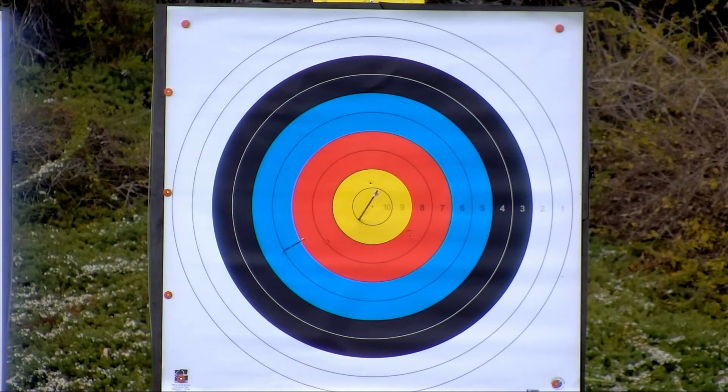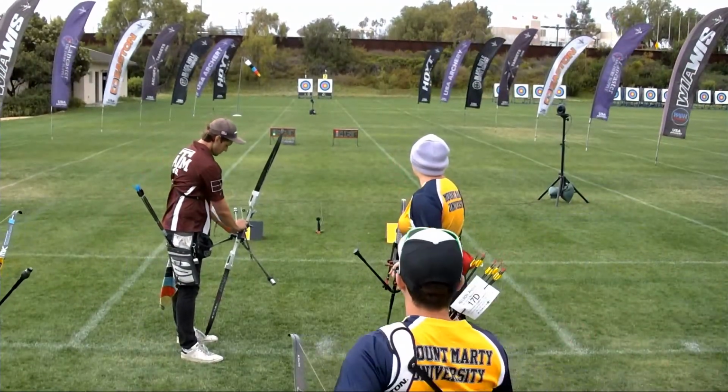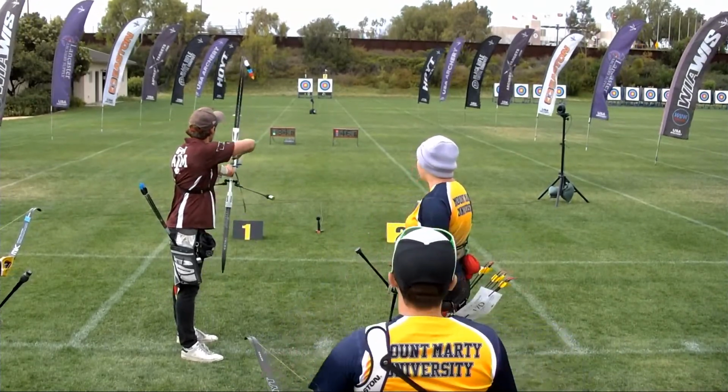And wow, a solid 10 puts them up by 1 point from Michael. You can see him celebrating there, fist pumping. You can hear the teams cheering. Definitely high energy here in the gold medal match. This is the match to watch.